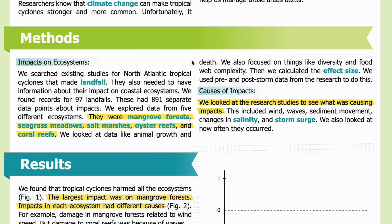Methods. Impacts on ecosystems. We searched existing studies for North Atlantic tropical cyclones that made landfall. They also needed to have information about their impact on coastal ecosystems. We found records for 97 landfalls. These had 891 separate data points about impacts. We explored data from 5 different ecosystems. They were mangrove forests, seagrass meadows, salt marshes, oyster reefs, and coral reefs.